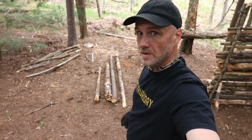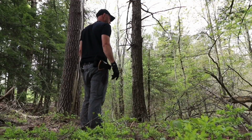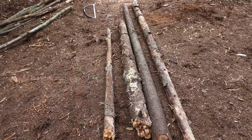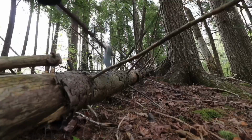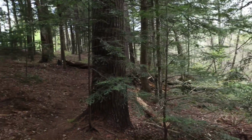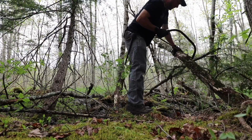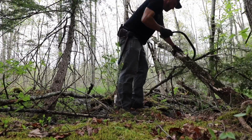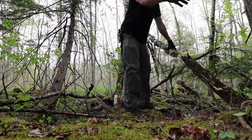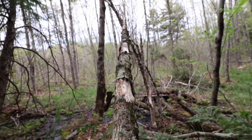So you wouldn't believe how time consuming this is. Those four logs, that's my haul so far. 30 minutes. It's locating decent fallen wood, dragging it back, stripping it, cleaning it, and that's it. So back out. Oh yeah, this will produce some board length.